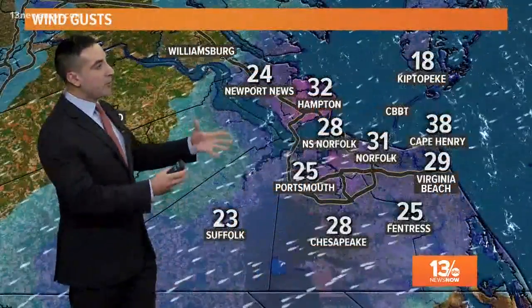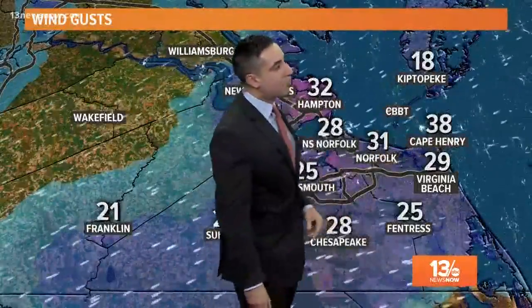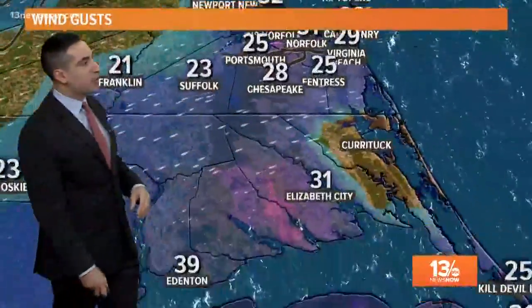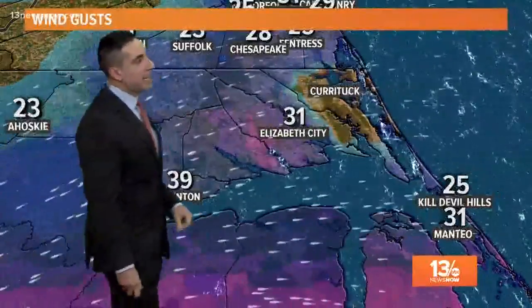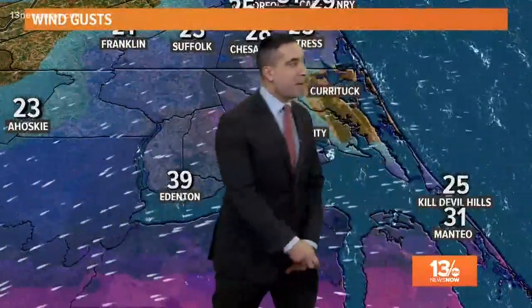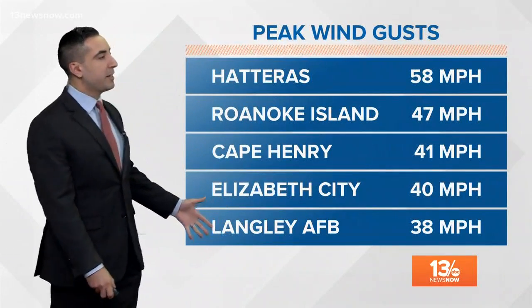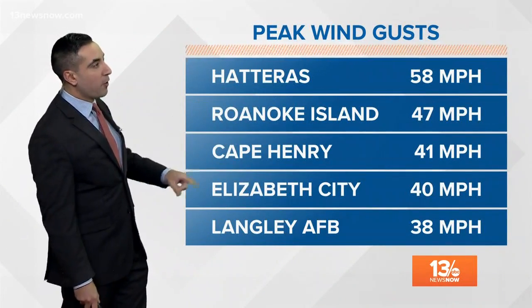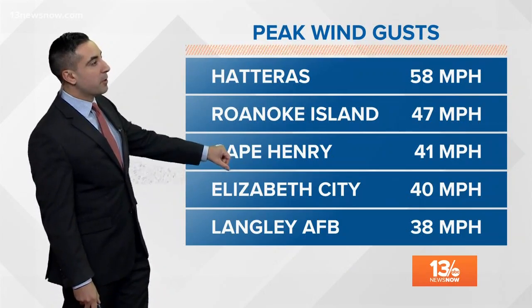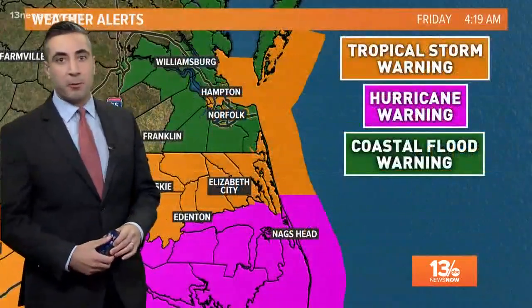How about the winds? We've seen some gusts up and over 30, 35, even close to 40 miles per hour out through Cape Henry, nearly 30 miles per hour in Chesapeake, and a little bit stronger the farther south you go, nearly 40 miles per hour in Edenton, and up and over 30 miles per hour now in Manteo, and much stronger the farther south you are. Here's some of the latest wind gusts in the last 24 hours. Hatteras clocked a 58 mile per hour gust so far. Cape Henry about 41. Even up along the peninsula, Langley Air Force Base, 38 miles per hour so far.